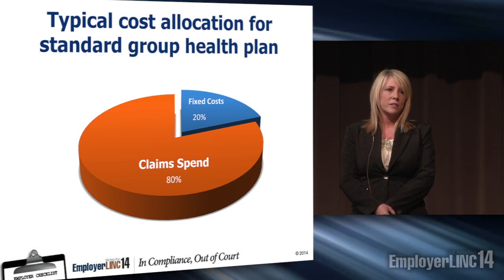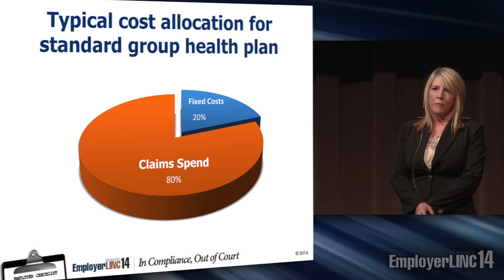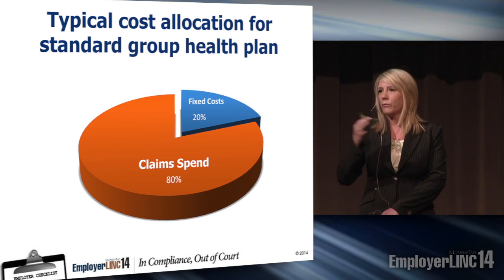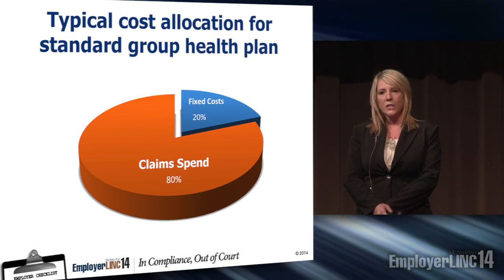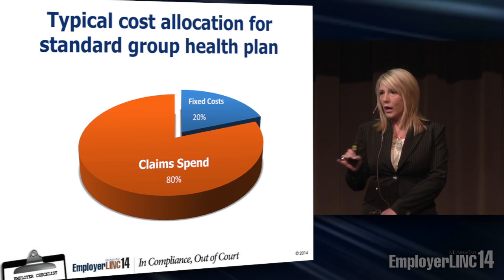Mostly this is just a real simple graph to remind you all from the standpoint of traditionally what we would be looking at when you get that renewal or when you're planning for the future. Most of the strategies would involve negotiating that fixed cost component. And we'll talk about that briefly.